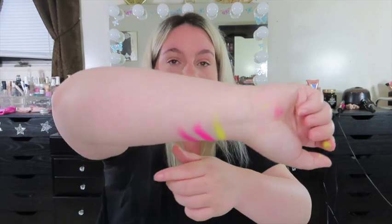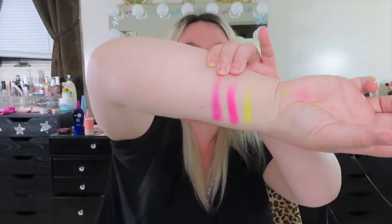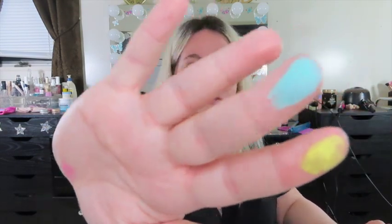The next one is going to be Fly With Me, which is a sparkly pink. Right here. Right there. The next one is going to be, I have to use my other hand for this, Mint Chip Cookie. Oh my god, that is so pretty. On the back of my hand right there.